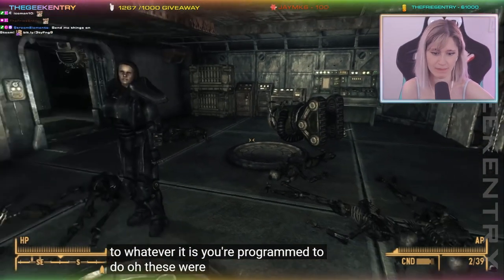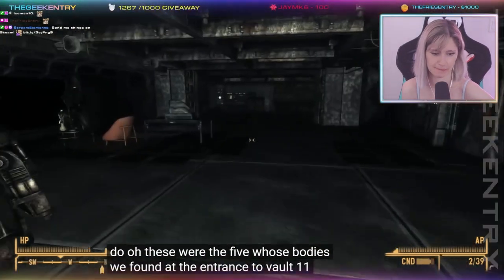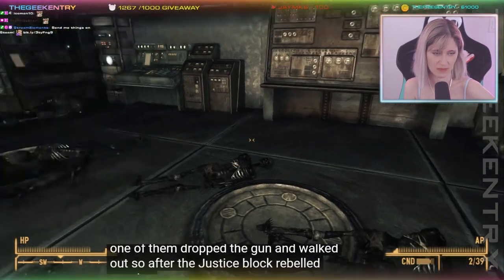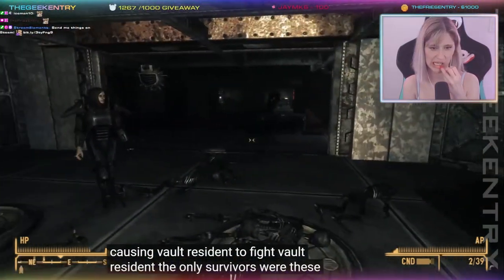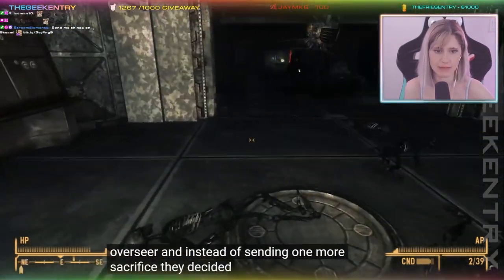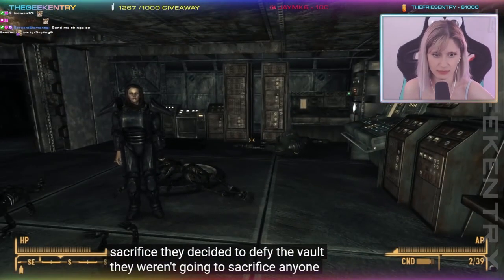These were the 5 whose bodies we found at the entrance to Vault 11. Well, 4 of the 5. We remember that one of them dropped the gun and walked out. So after the Justice Block rebelled, causing vault resident to fight vault resident, the only survivors were these 5. And instead of electing a new overseer, and instead of sending one more sacrifice, they decided to defy the vault. They weren't going to sacrifice anyone anymore.